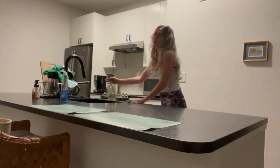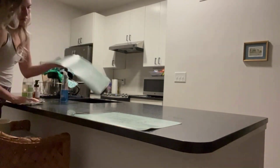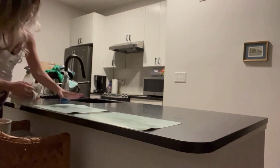I also scrubbed down my stove really well because I was cooking this night. And then I finished up cleaning the kitchen just by doing a quick sweep of the floor just to get off all of the crumbs.